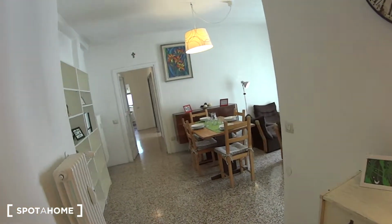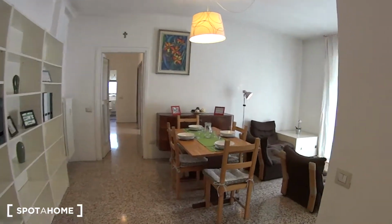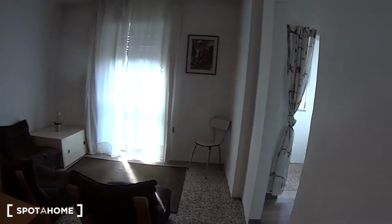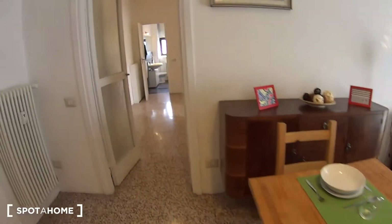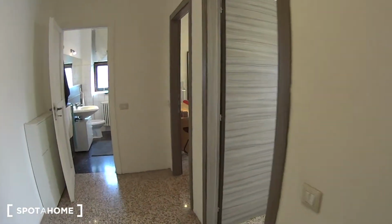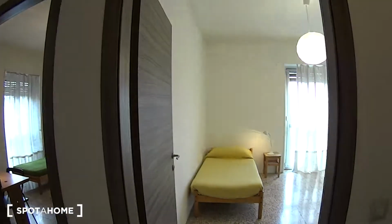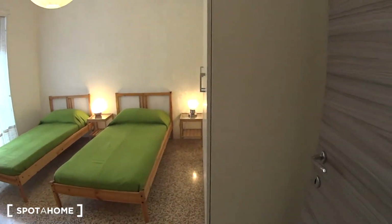So the door gives access to this entrance hall, which is directly connected to the living room side of the apartment. On the right, we find the kitchen as well as the laundry room. While proceeding through this corridor, at the end of it, we've got the shared bathroom. Well, on the right, we find the 2 bedrooms. So bedroom number 2 and bedroom number 1. So we can just begin our tour from here.